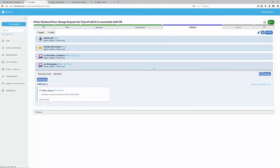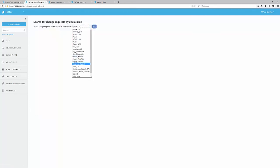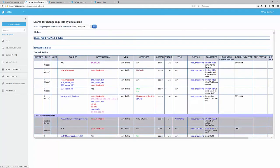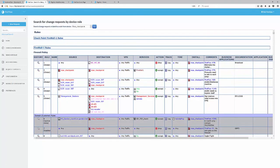Let's continue by reviewing Search by Rule, which supports the next key tenet of the change lifecycle, auditing. Search by Rule allows auditors or device policy owners to quickly understand all historical change requests which support the existence of any particular security policy. Search by Rule displays all policy stakeholders, including any requesters of requests which were marked as "already works." Search by Rule can enable self-serve auditing, saving significant time during network audits.